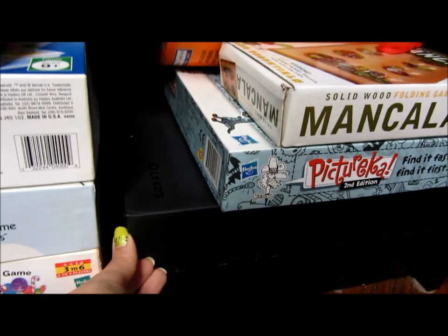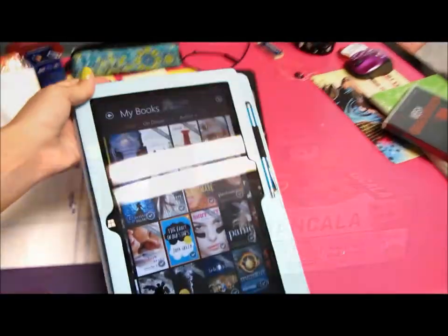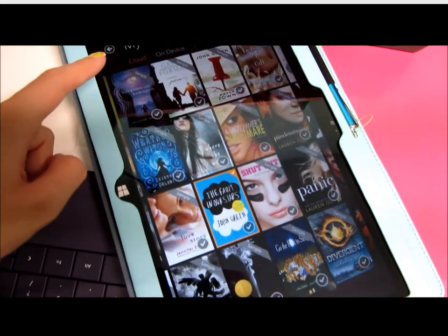And that pretty much sums up my entire bookshelf, and that's it. I forgot to include that I have a copy of The Fault in Our Stars by John Green on my Kindle app, and now I'm done.